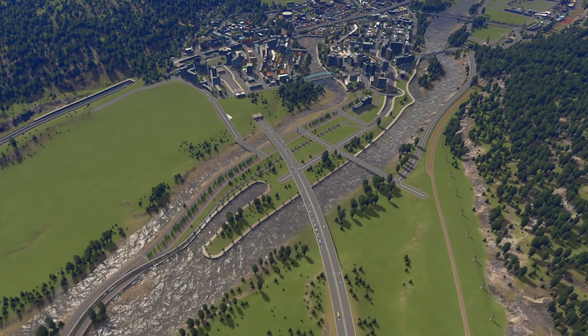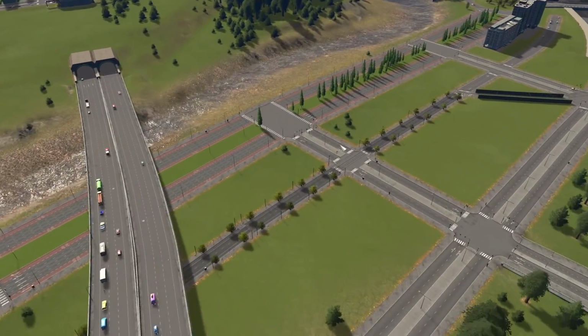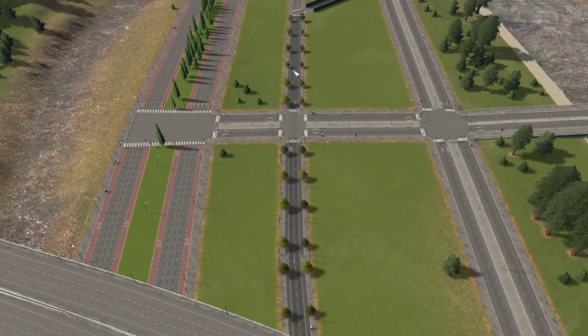So it could easily encourage them to use public transport more, or the highway more. So hopefully that works. And the only issue with this road is, obviously, I know this road is going to be really, really busy because it's connecting up two main areas. The tram goes over this part here.